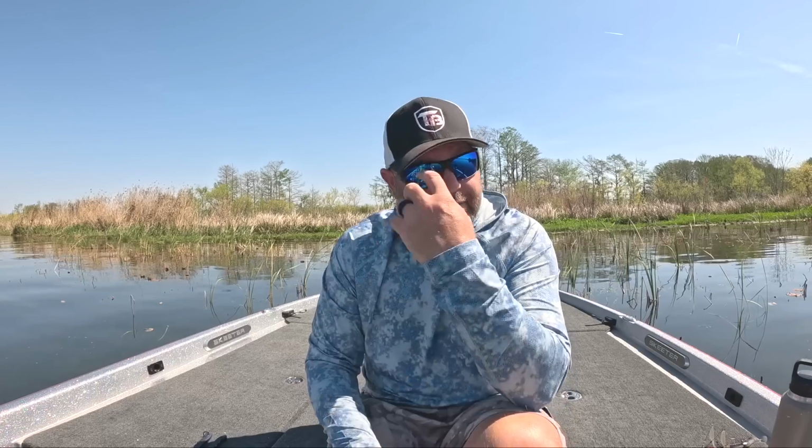And then if they are spawning, obviously you can see the bedfish. That will clue you in real quickly. But again, cover water.